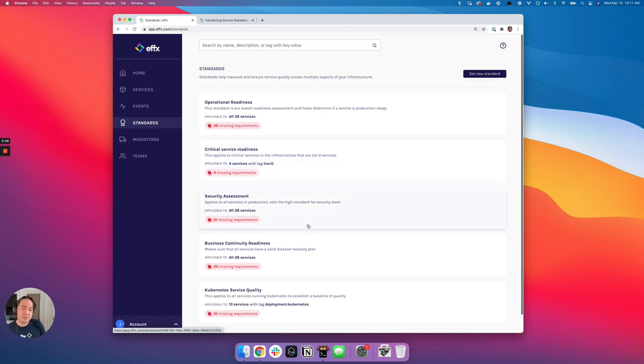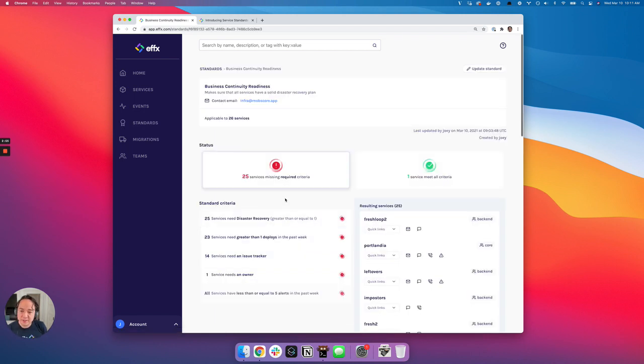Let's look at our services from the perspective of business continuity. Obviously, disaster recovery plans are incredibly important to understanding what's happening with your microservices. So if I click through here, you can see that of my 26 services, 25 actually don't have DR plans defined within FX. And you can see that there's some work that needs to be done.